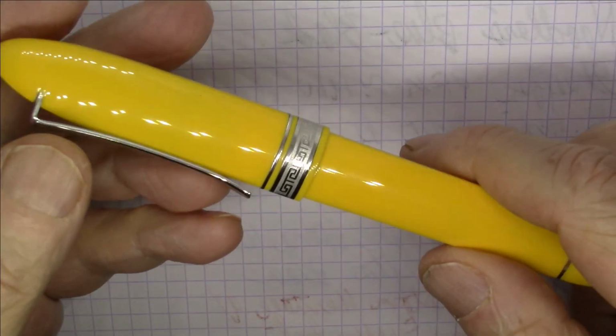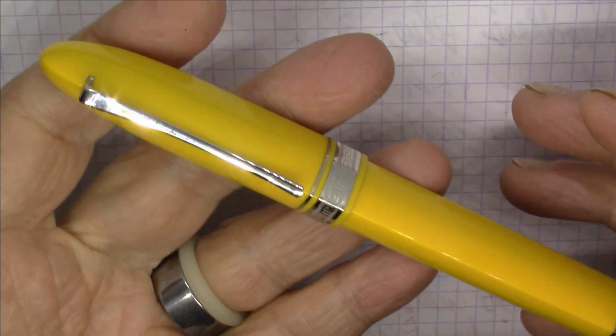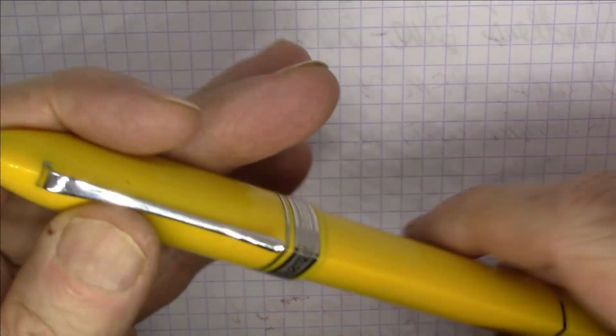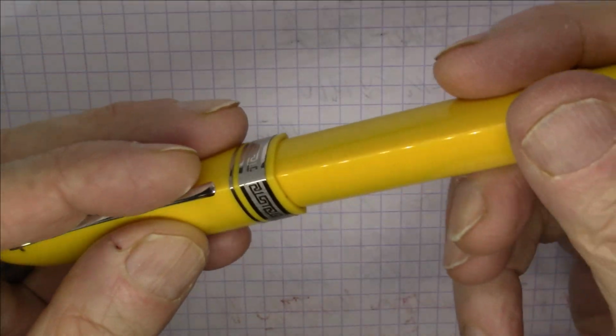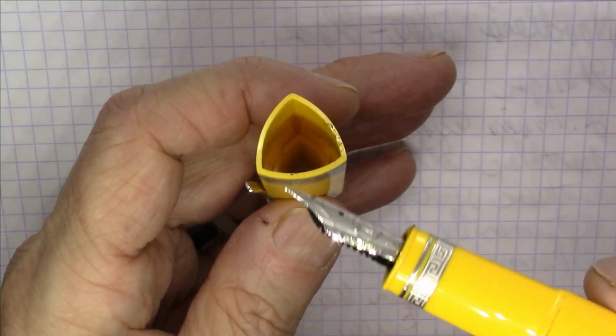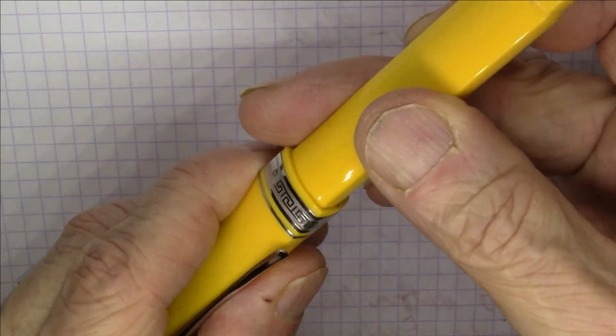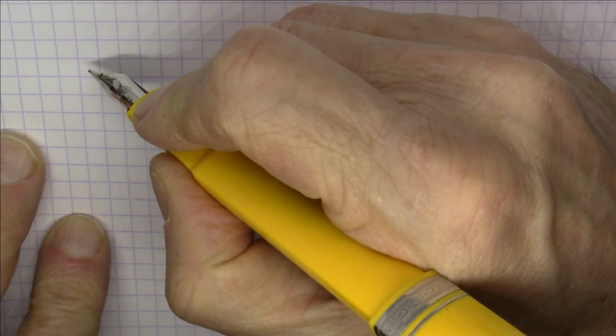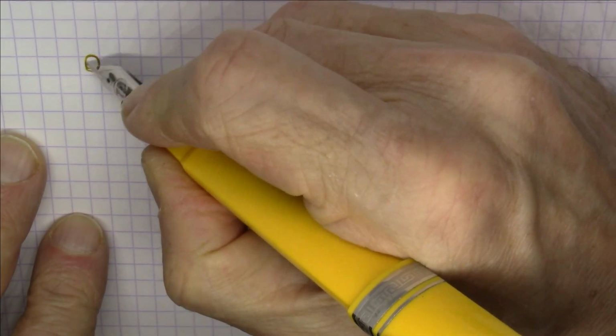All right, this next one up is a little bittersweet. This is an OMAS pen. OMAS went out of business a few years ago, which is kind of sad because they made really, really nice pens. This is an OMAS 360. It's shaped like this reloaded triangle, which is really kind of cool. Great, great pen, piston filling pen, gold nib. Really, really nice pen.